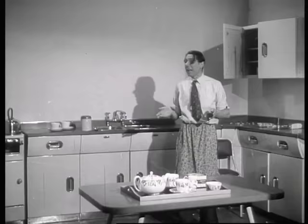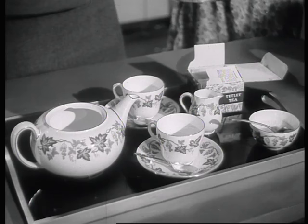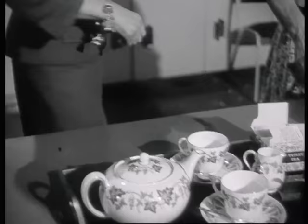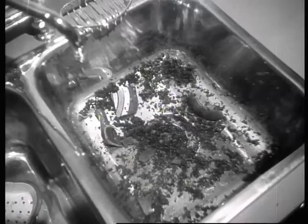No, that's not the way. This is how to make good tea. Just take one Tetley tea bag and drop it into the pot. Pour on the boiling water. On with the lid. And leave the tea to infuse in the usual way. Just look at the trouble you save. No wasteful measuring, no strainer, and no messy sink.